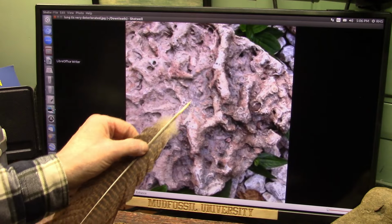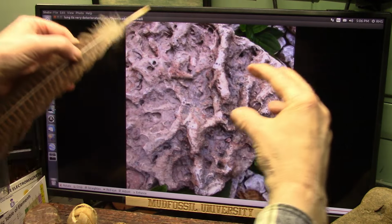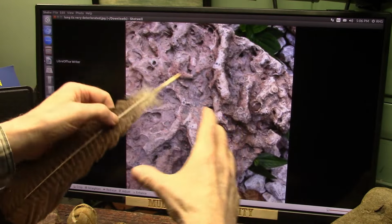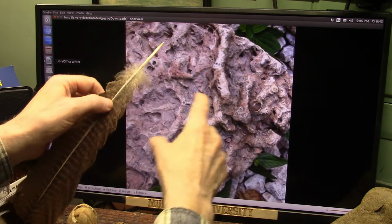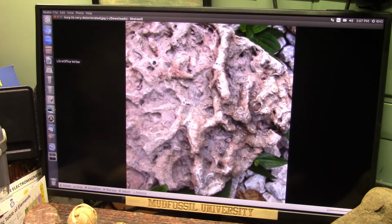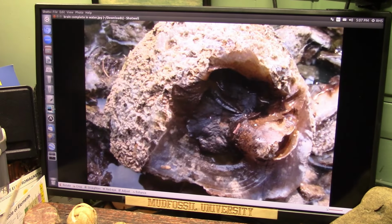It's all deteriorated. And all of these little tubes were running into alveoli, and that's where the air came in and surfaced all these little round tubes, little round alveoli holes in there to oxygenate the blood. Now, they're talking about brains.